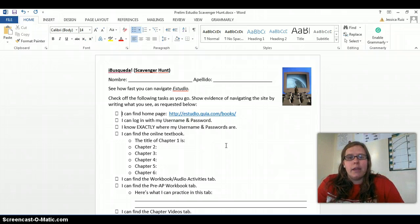The second thing that Estudio is going to do for us is it's really going to streamline the homework process. So that means you're going to know a little more clearly when things are due, and I'll show you what that looks like. And then you're also going to be able to work ahead if you please and things like that. So that'll be great.